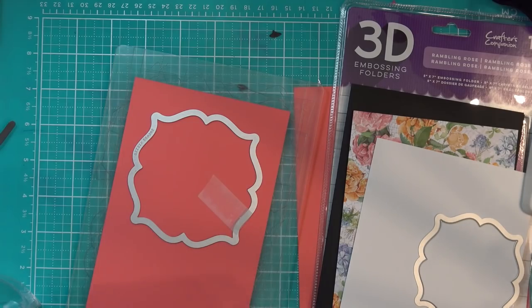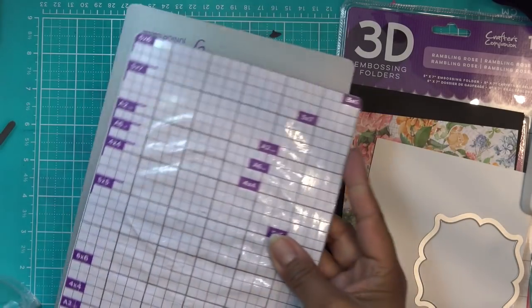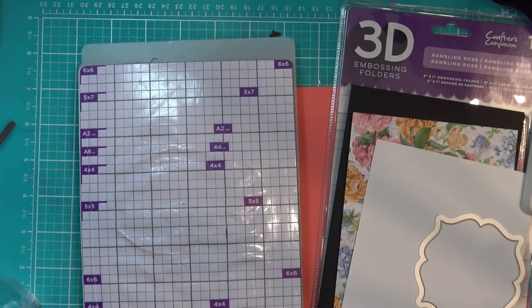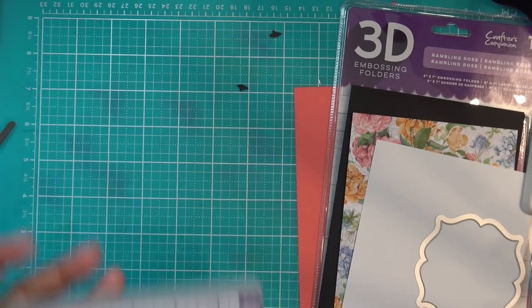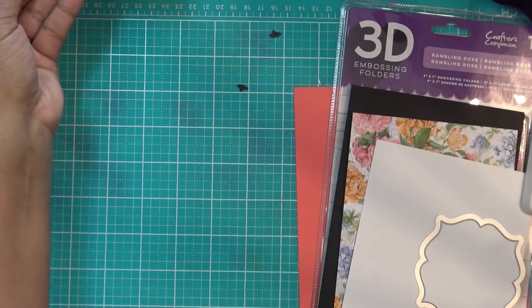So I have my plastic shim, I have my magnetic mat, and the other cutting plate. I'm going to run it through my Junior here.